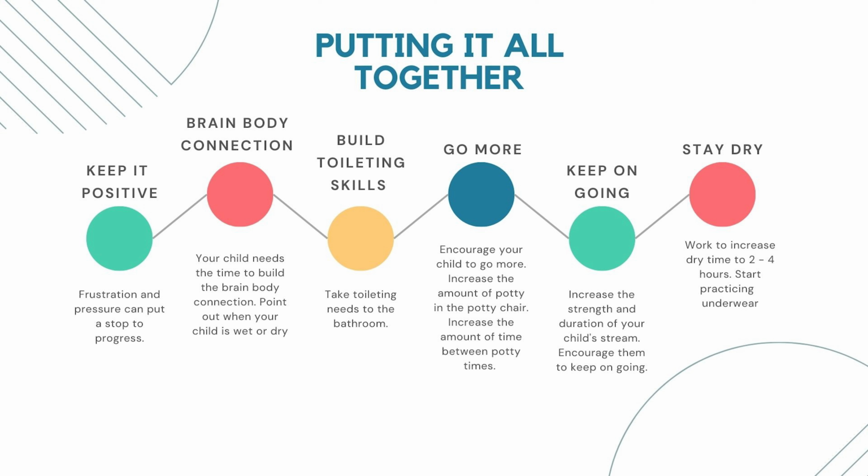So when we put pressure on ourselves, like, okay, we really need to get potty trained, we're going to kindergarten in 2 months, and I just want this so bad for you, that pressure can cause the child to stop progressing in the potty training process. It can cause regression, and it can cause them just to totally shut down.